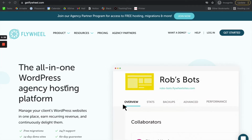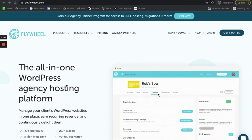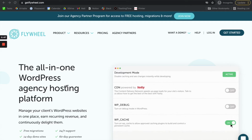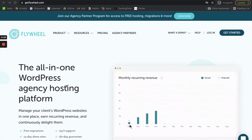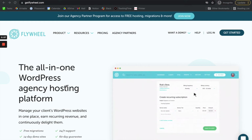Also, let me just give you a brief definition of what hosting does. So hosting is what actually puts your website online. So when people type in your website name in their address bar inside of their internet browser, hosting is what's going to take them to your website and just bring everything up. So this is where your website actually lives online.